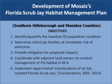So we went through habitat management plan development with Fish and Wildlife Service. We had identified our baseline population. We determined which jays were at immediate risk of extinction. We provided mitigation for the proposed impacts. One of the key components of our plan was coordinating with our adjacent landowners, our neighbors, for them to manage their land as well. And that is Duette Preserve with Manatee County and Swift-Mudd and some of the Florida state lands that were within dispersal distance.